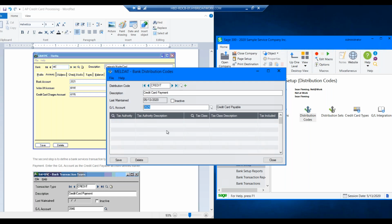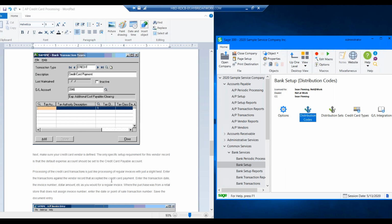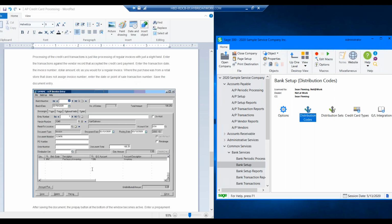And again, it really speaks to how you manage your credit card expenses during the month and how you reconcile it. And we'll get that updated. So we have our credit card vendor defined, which we did. And then in this case, we're processing credit card transactions like processing regular invoices. But what we're going to do is actually pay them as they come in.